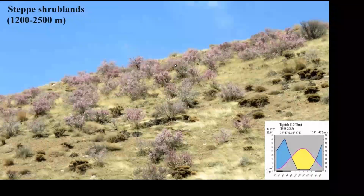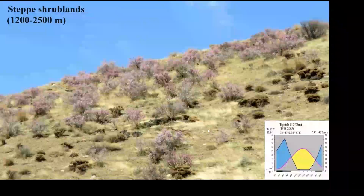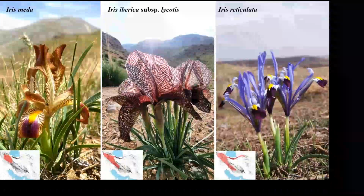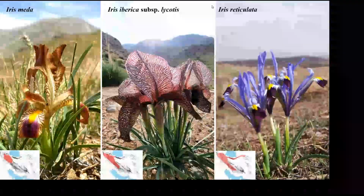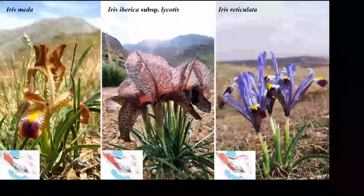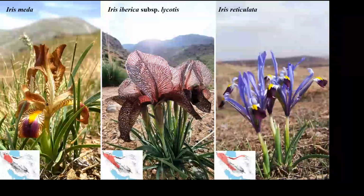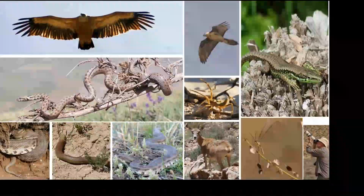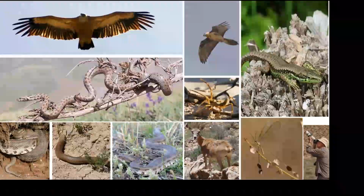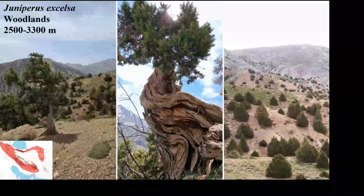At a bit higher elevations with more precipitation, we have steppe shrublands. The precipitation increases, and then in this zone we also have some bulb species like Tulipa montana and Tulipa biebersteiniana, or some iris species like Iris reticulata, Iris iberica, and Iris meda. They are very beautiful in the mountain zone of southern slopes of Alborz. And also these habitats are rich with animals, fauna, reptiles, mammals, insects, very beautiful species we have in these habitats.